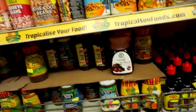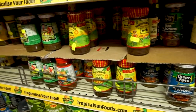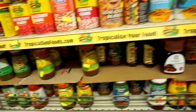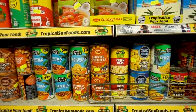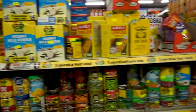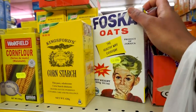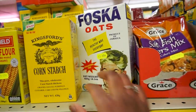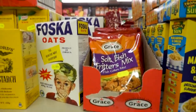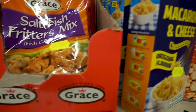And then if you want jam, you can get jam. You have jerk sauce. And then there's more coconut milk. And then if you're Jamaican, then you know Pressed Wood's, that's also here, and then you also have saltfish fritters mix.